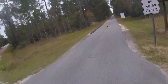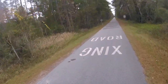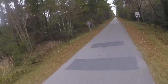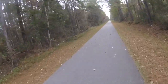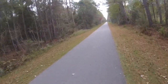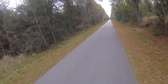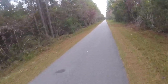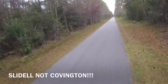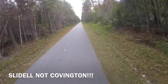So I'm gonna ride on until we get to 27 miles, which would be about 1.2 from here, or something that looks like a parking lot trailhead for this place. So I'll know what it looks like in Slidell. I know what it looks like in Covington.